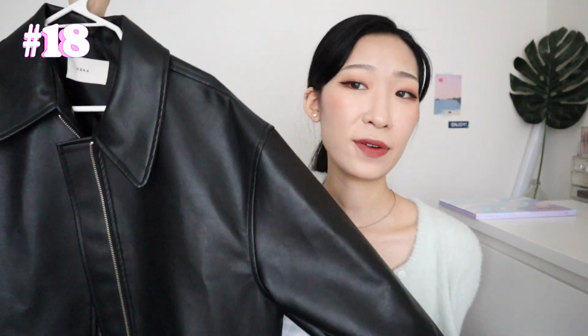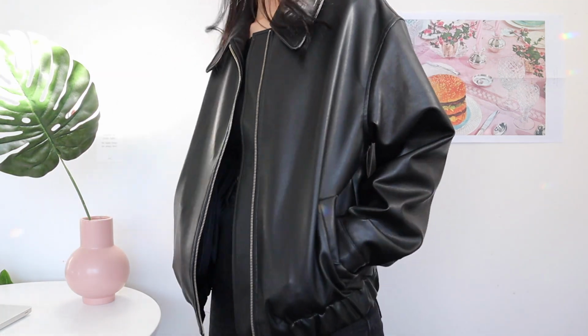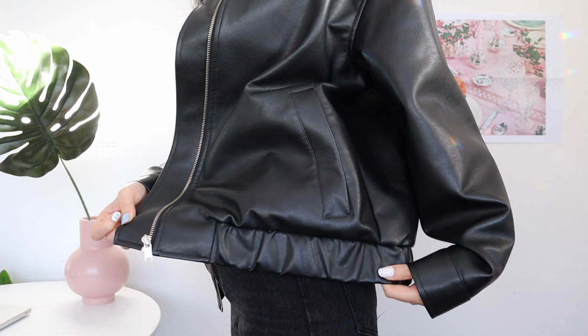This is the last clothing piece of this haul. So I've got this leather jacket, leather look jacket, and it's a bit of a boyfriend fit. I guess it's similar to something like a bomber jacket style, but it's not padded or anything. As you can see, it's just got lining inside.